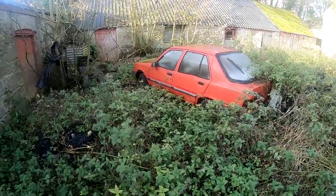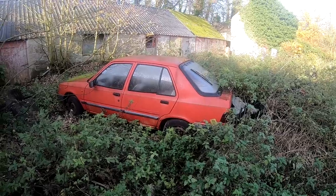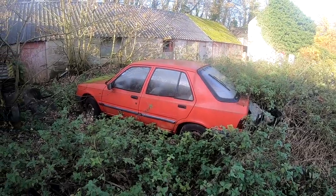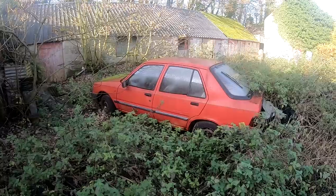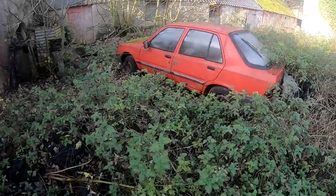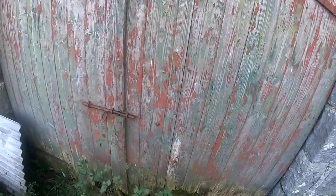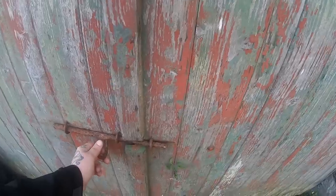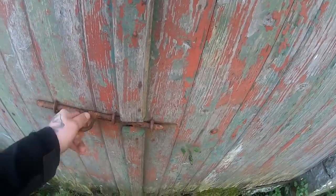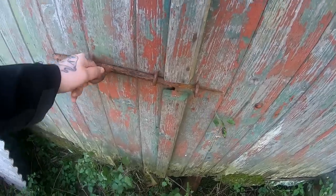It's an old Peugeot. 204 maybe? Have I just invented that? But yeah, that's a nice little find, isn't it? Not going to go over because I don't want to get stung. We've got this shed here as well. Looks like it unlocks eventually.